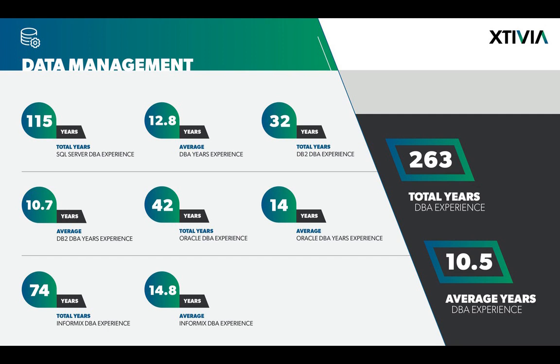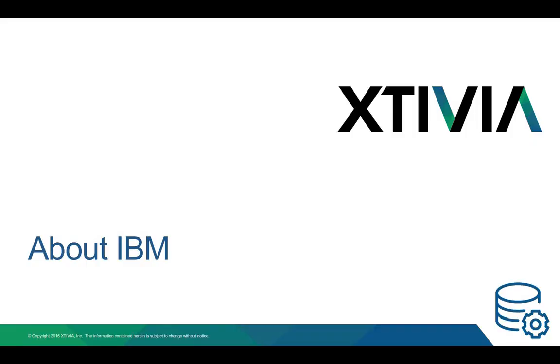I love this slide. This slide talks about our database management practice, obviously within DB2. Our total number of years that our DBAs have is a combined 263 years, with an average of 10.5 years within a database platform. We love this slide. We're proud of it. Our people are what make XTIVIA great. About IBM, I'm pretty sure that everybody on this call already knows who IBM is, but I just want to talk about XTIVIA and IBM's partnership. We've been partners together for 16 years now. We support both the DB2 as well as the Informix database platforms, as well as the analytics.